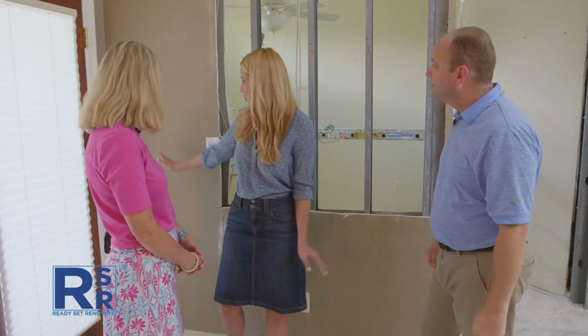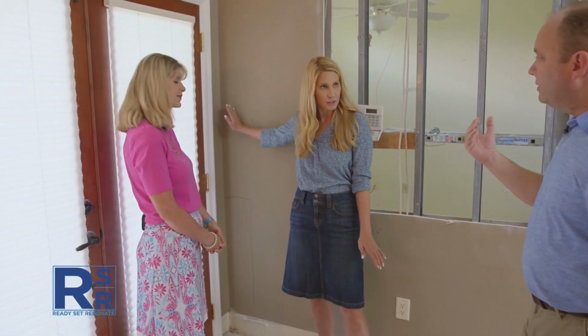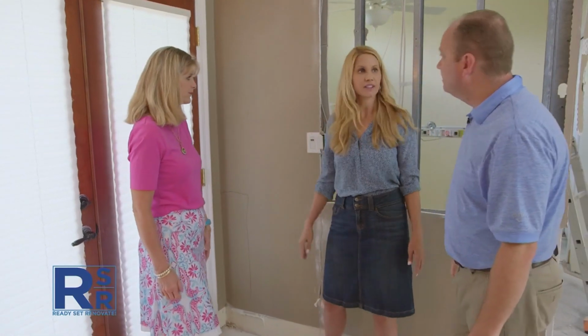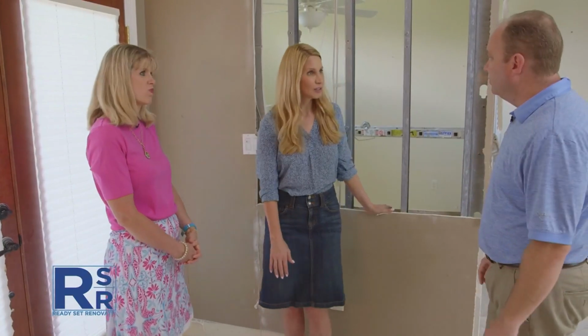Okay, so the wall is basically going to extend just past the front door, is that right? Just about, basically to make room for the light switches and the alarm. Gotcha. Okay, so this will all be one nice big open space. Just an open flow to the rooms.